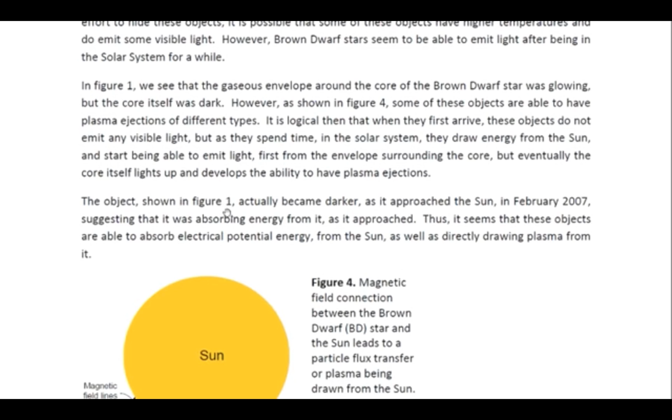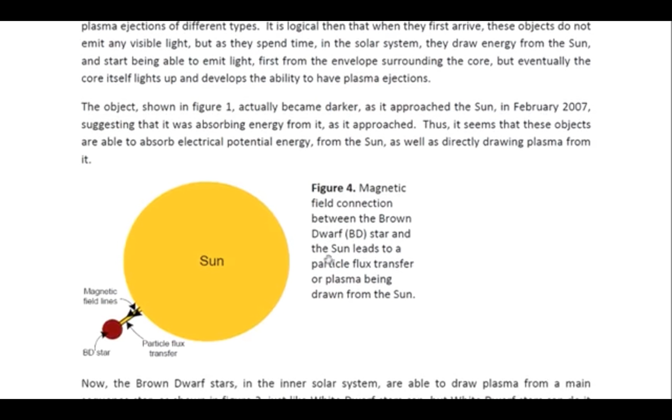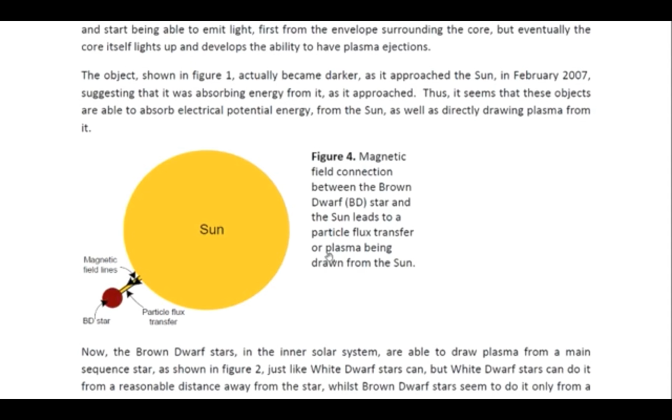And the object in figure 7, so the 2007 brown dwarf star, actually became dark as it approached the sun, suggesting that it was absorbing energy from it as it approached. Thus, it seems that these objects are able to absorb electrical potential energy from the sun, as well as directly drawing plasma from it. And here we have the illustration of the mechanism through which they are able to draw plasma, and this is for both brown dwarf stars and white dwarf stars, and it is through a magnetic connection. And what happens is a brown dwarf star will draw the sun's magnetic field lines right out because its magnetic field is stronger than the sun's magnetic field, and then particles spiral along these lines and move from the sun to the brown dwarf star.